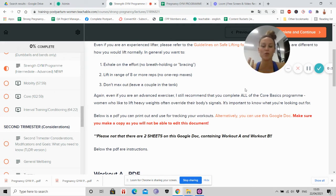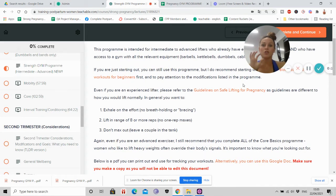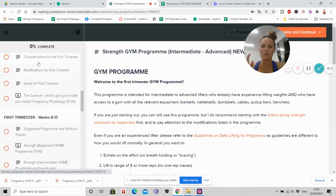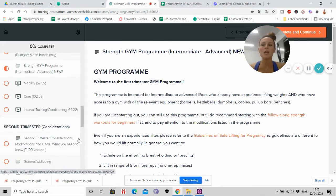I just want to take you through this little tour with some instructions for this part of the program in particular. If you scroll down on your menu, you're going to get to first trimester, weeks 8 to 13. You'll notice there are three different strength programs: a beginner's program, an intermediate program, and this intermediate to advanced gym program. This is what's going to show up on your screen when you click on that.